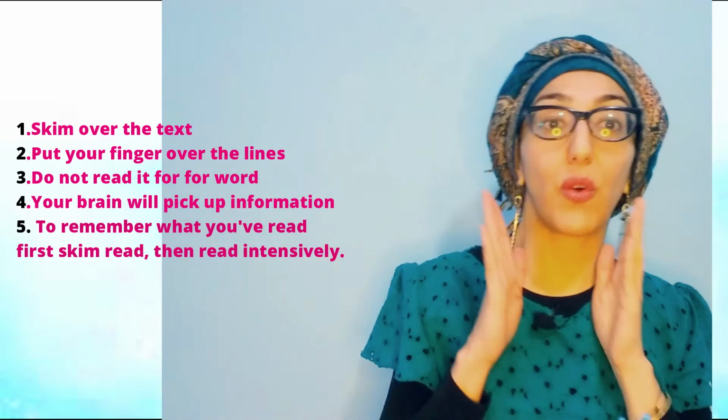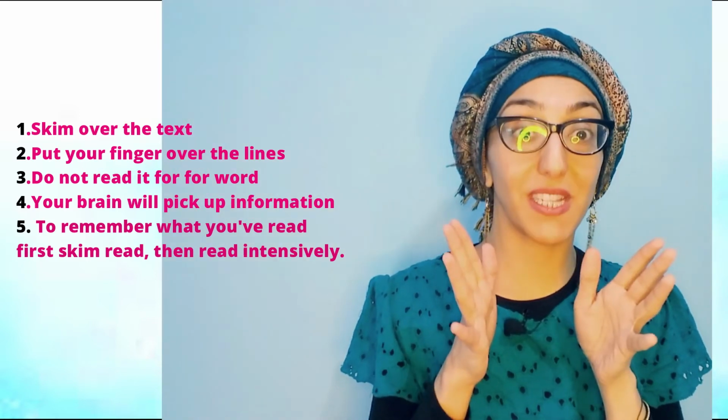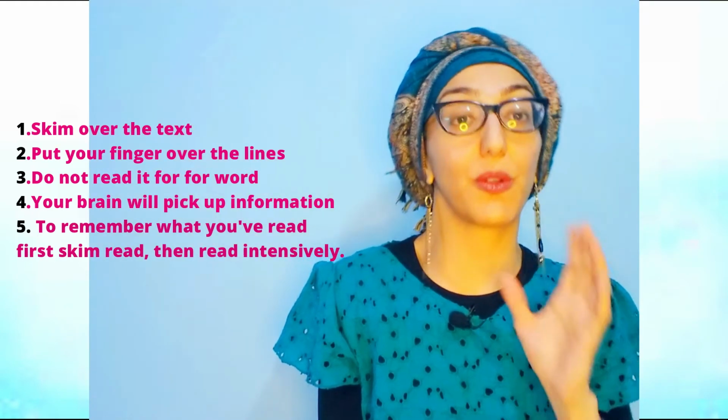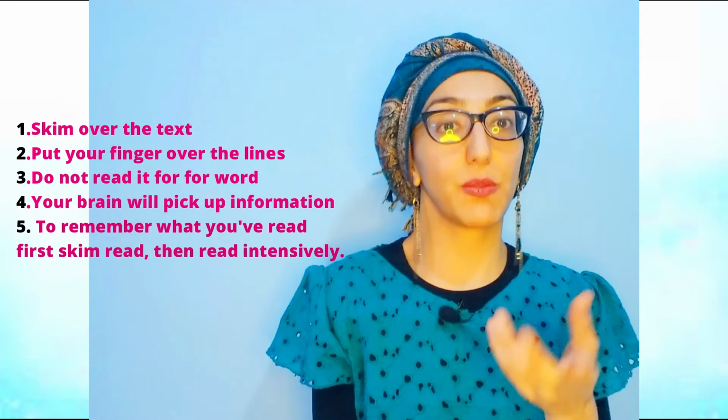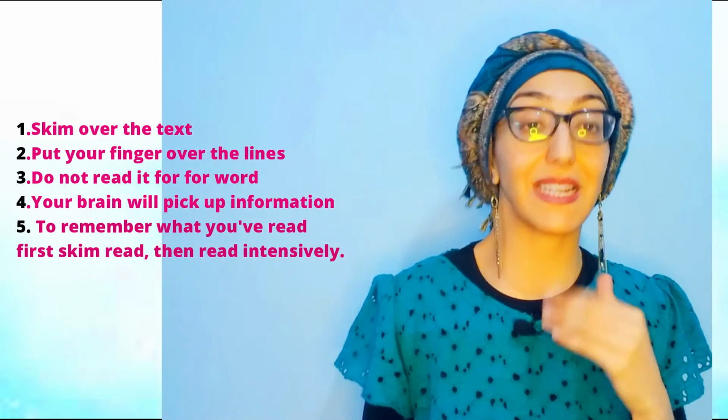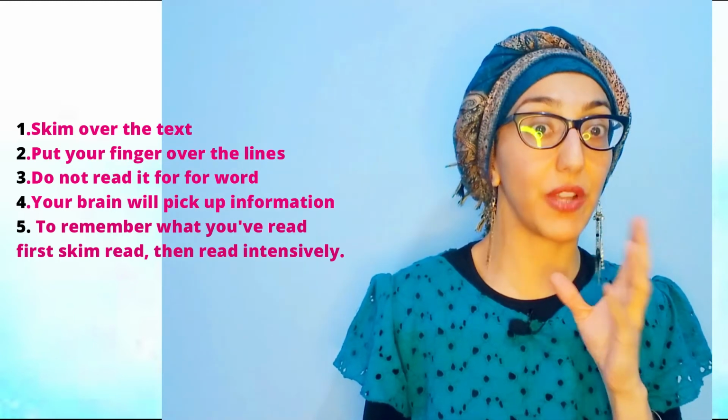So you can do that for a chapter, and then if you skim through the book, it's going to help you remember everything much more easily. But if you skim chapter 1 and then go back to chapter 1 and read it intensively, word for word, then you are likely to remember it.